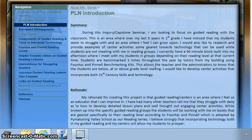I have a 90-minute block in my day for the students, and then the other kids that I'm not meeting with are independently doing centers, which sometimes goes hand in hand with classroom management, because you have to have good classroom management while you're working with the group to have those other kids hands-on and focused on whatever centers they are working on at the time.